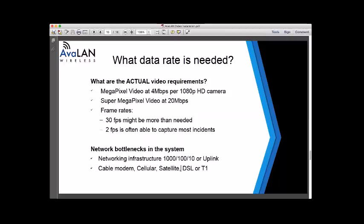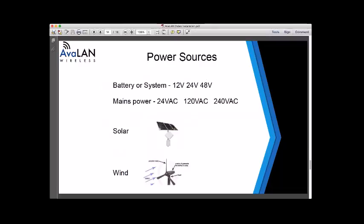So try and keep it realistic, and it'll help the wireless system and all folks involved on the network to really get things done. Here you go. Network bottlenecks in the system. Are you really running this on a 10, 100, or gigabit? Remember, with Cat5 cable, the longer you go, it will downshift even if you have a gigabit.